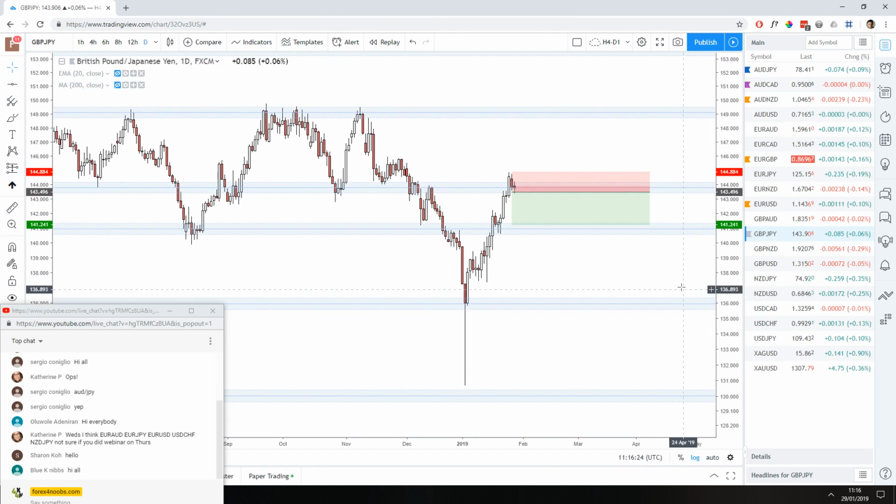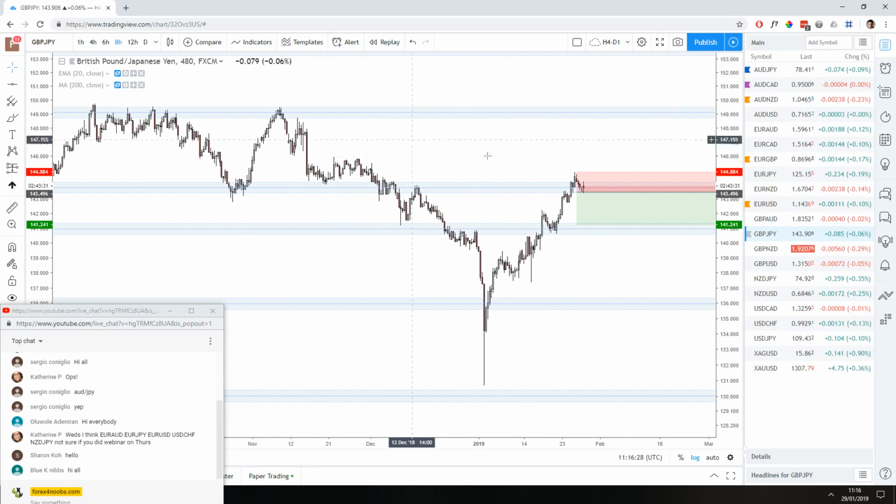GBP/JPY, this is the one that some people are short on. I'm not a big fan of this.